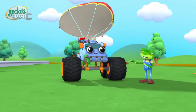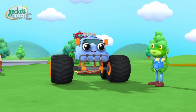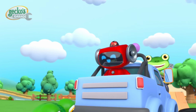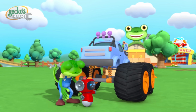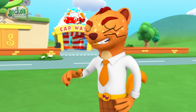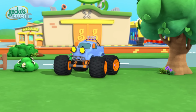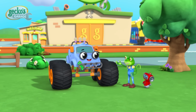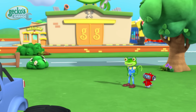It's all right now, Molly. I know you just wanted to be like your big brother. Let's fix those springs, shall we? Molly? Gecko thinks he can make better springs than me. Those new springs mean you'll land okay. So goodbye, Molly. You can go and play.